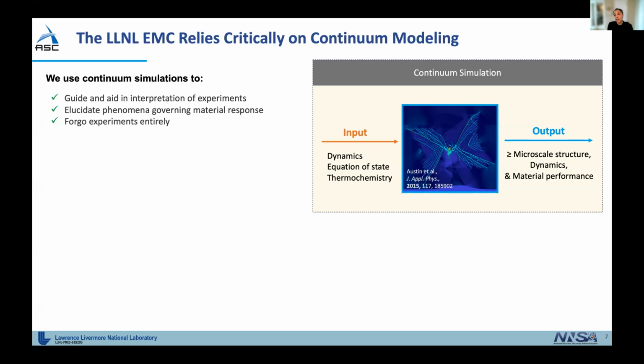Now, these simulations are input greedy, so we need to provide models that describe the equation of state, thermochemistry, and dynamic response of all of the different materials that go into them. Traditionally, these models tend to be generated through parameter sensitivity studies. One will select an empirical model form, tweak the parameters, run a continuum simulation, make a prediction, and then try to compare that with some experimental data. If it doesn't match, you go back, you tweak the parameters, and you rinse and repeat. This has a few disadvantages associated with it.